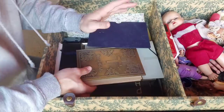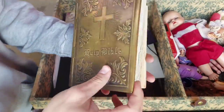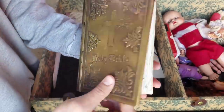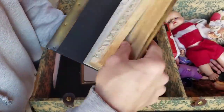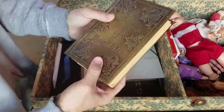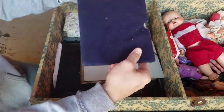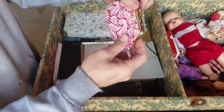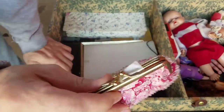All right. This is so exciting. All right, we got a Bible. Look at this. This is a metal cover. I've never seen one like that before. It's actually inscribed on the back. 1957. Wow, that is incredible. Let's see what else we have. This, I don't know what that is. Look. Oh, we got a purse. We got a purse.